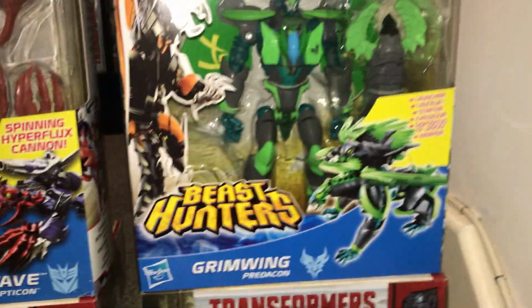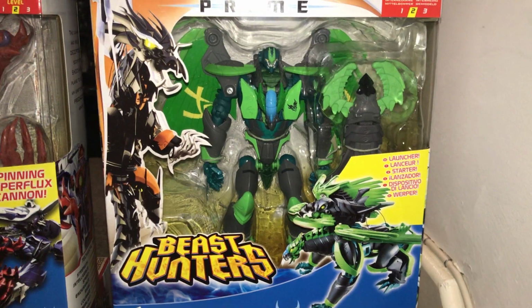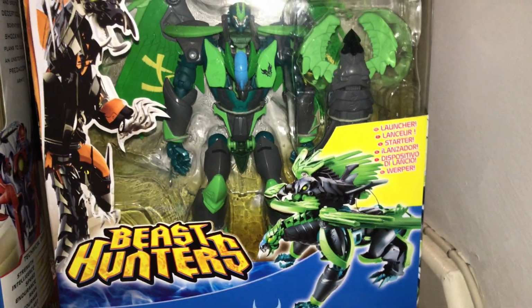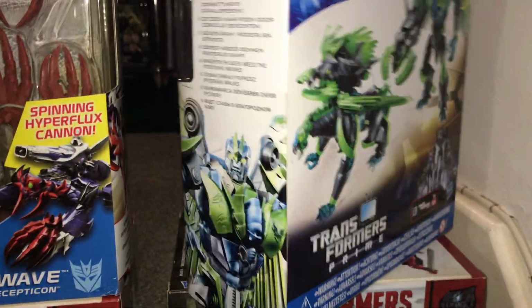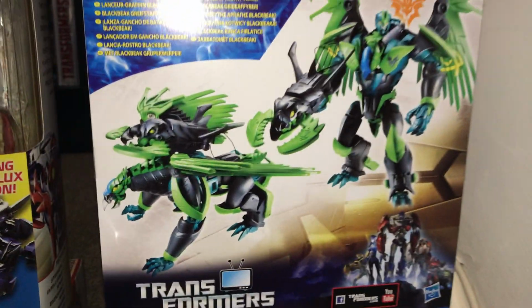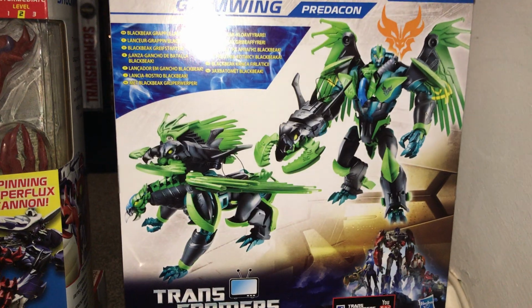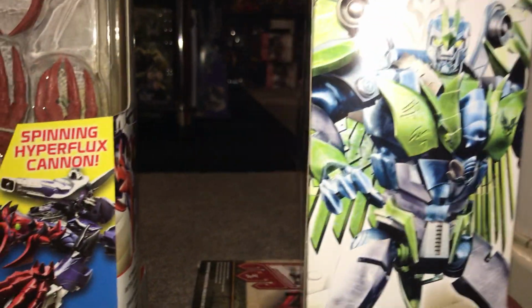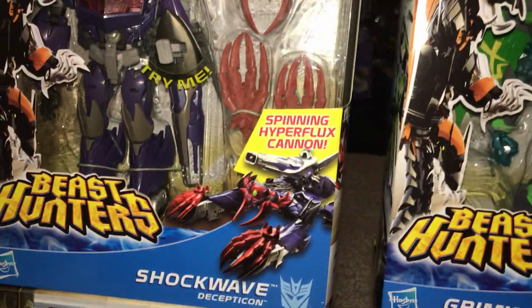Moving along, we've got another Predacon, Grimwing, and these figures, as I say, the height, standard Voyager class height at the time, but with the fact that they've got the wings and the bits that they attach to, especially when they're alternate modes, they just look much bigger, as I say. And again, especially compared to the Voyager class figures that we're getting now with Siege, these are bigger, and wait till you see the ones coming up in a second, they're gigantic.